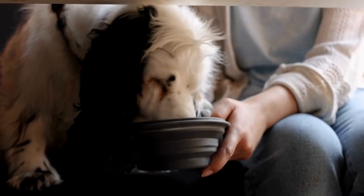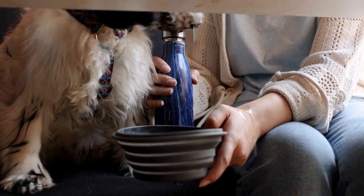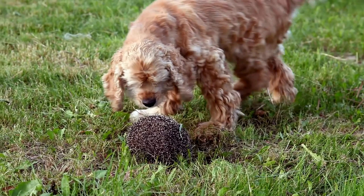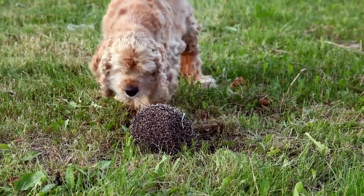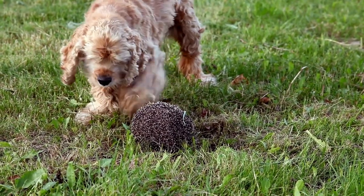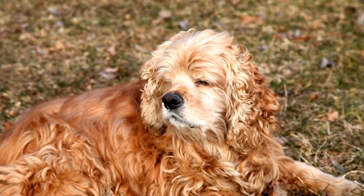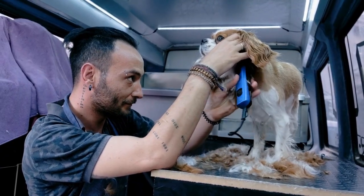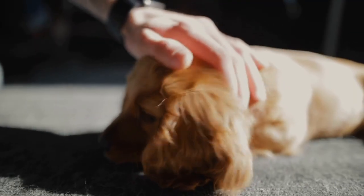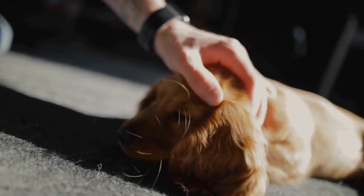8. Patience and love. Above all, caring for a Cocker Spaniel puppy requires patience and love. Puppies are curious and energetic, and there may be times when they test your boundaries or have accidents indoors. Remember to be patient and consistent with their training. Shower them with love and positive reinforcement. The bond between you and your Cocker Spaniel puppy will grow stronger as you provide them with the care and attention they need.